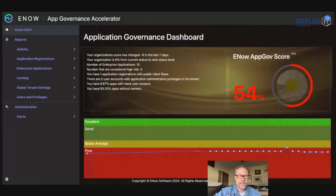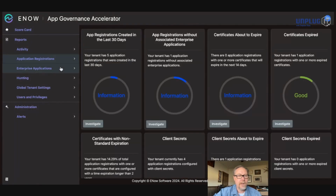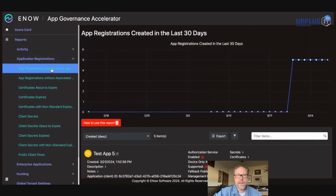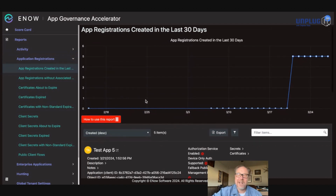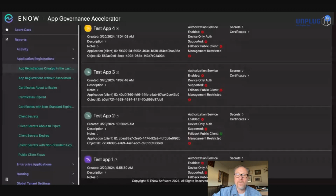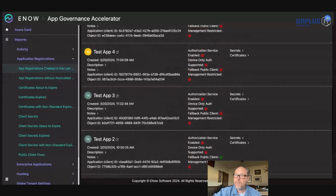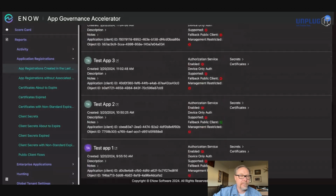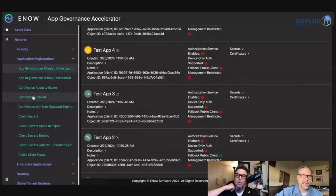Now you can dive deeper into these categories within app registrations, and this is really great. It gives you a quick view of, hey, how many applications have been registered within the last 30 days? This is my test tenant, so I just have a couple of test applications that I've created within the past couple of days. But it shows me, hey, here are all the applications that have been registered within the past 30 days. Are these right? Are these things that you recognize? But it also goes a little bit deeper. What is the red versus the green on here?